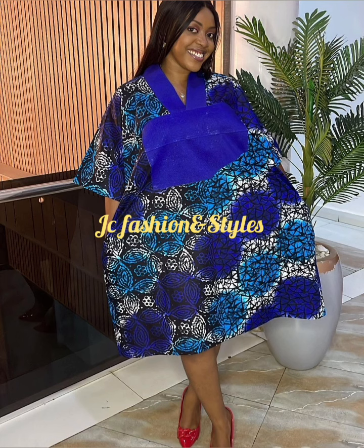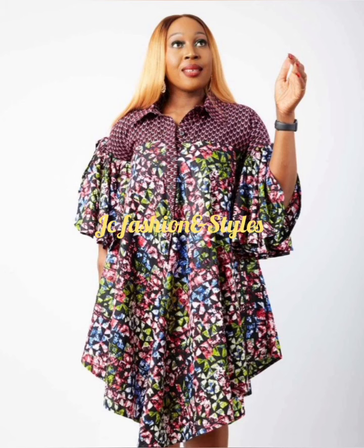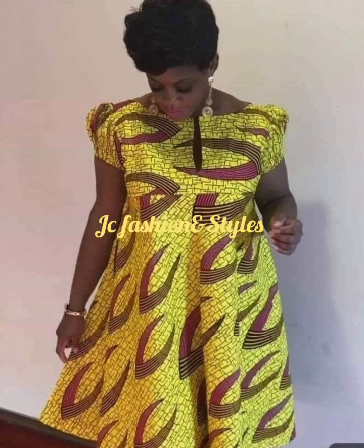A very big thanks goes to our amiable and talented designers that have made these designs and outfit a reality, not forgetting our beautiful models who have adorned these outfits and have made it their very own.